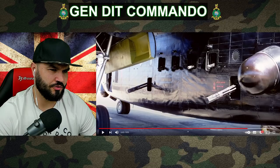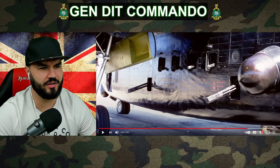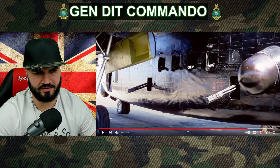Look at these. One, two, three. You've obviously got a different variant there of the same. It's the same concept, isn't it, really? These things are just smashing down the fire, guys. The firepower is unbelievable for these things.